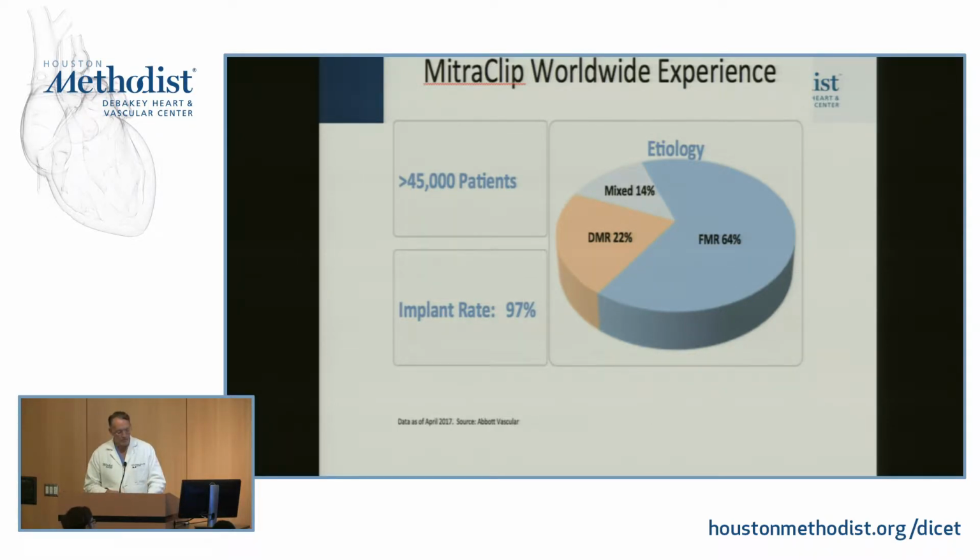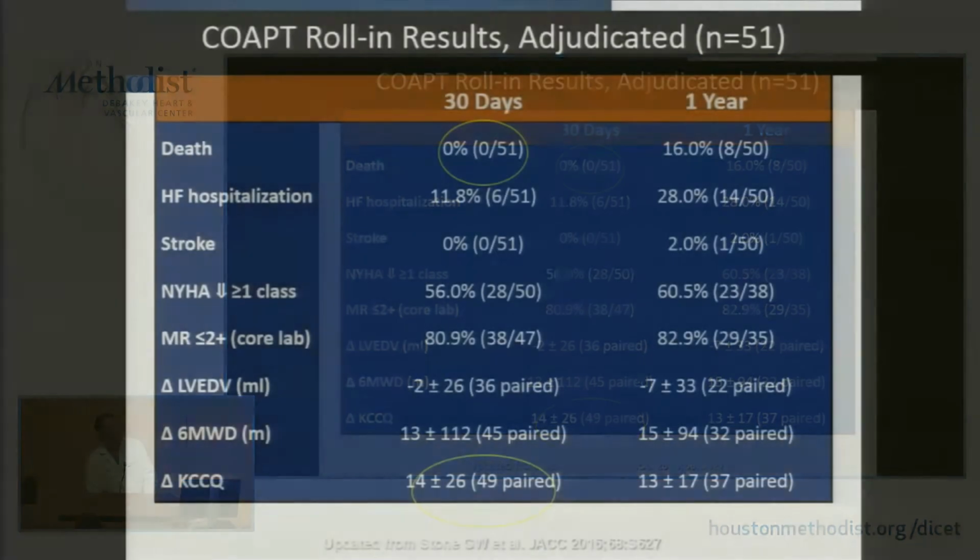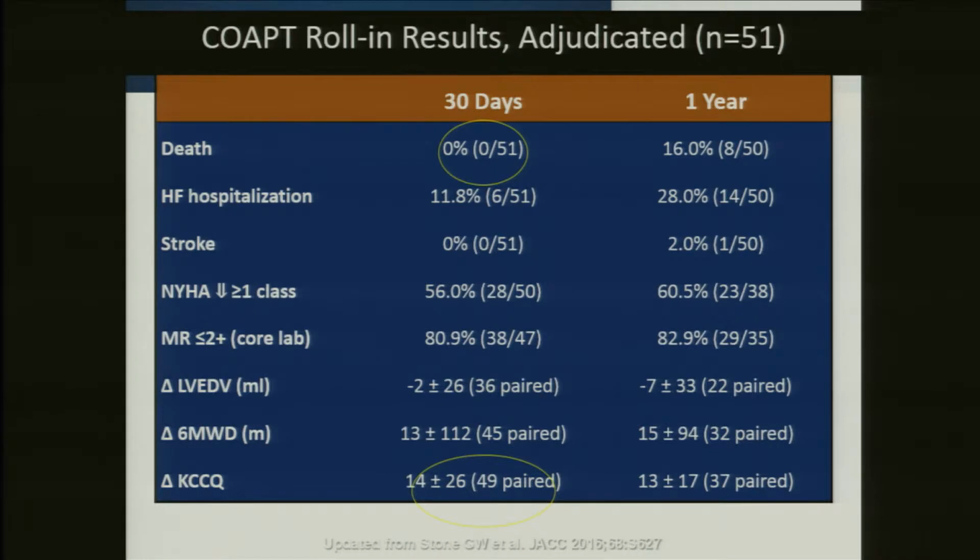And we'll know a little bit more about that in September of this year when the Coapt trial data is presented, which compared patients with significant functional MR to some sort of intervention versus a medical therapy. And here's just a peek at the roll-in patients in the Coapt trial. And remember, these were patients who had been admitted at least once in the past 12 months for decompensated heart failure, were too high risk for surgery, and then were randomized to a mitral clip intervention versus optimal heart failure medical therapy.